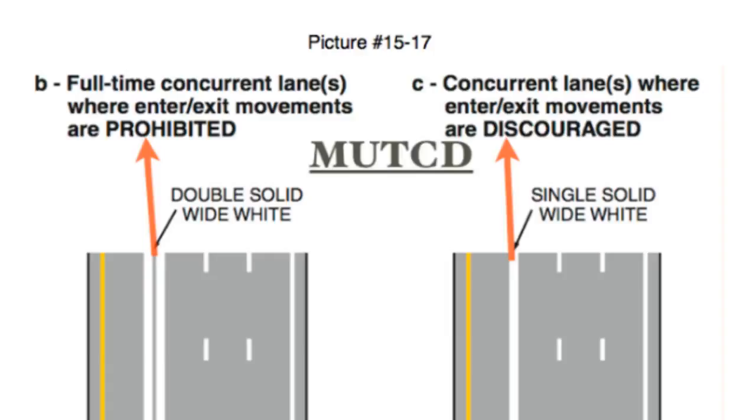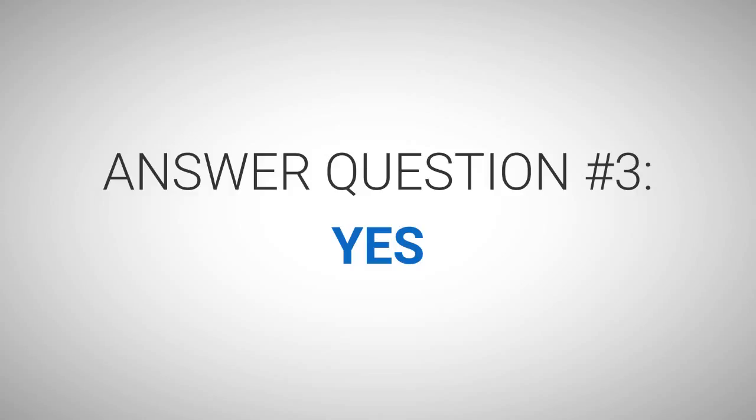In picture number 15-17 below, B. Full-time concurrent lanes where enter-exit movements are prohibited. C. Concurrent lanes where enter-exit movements are discouraged. The answer to question number 3 is yes.